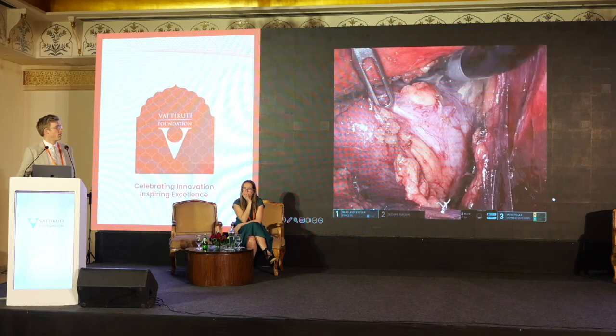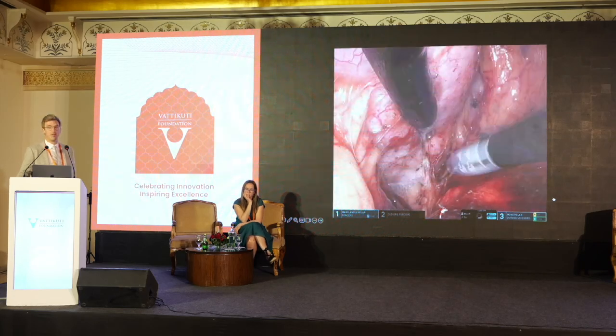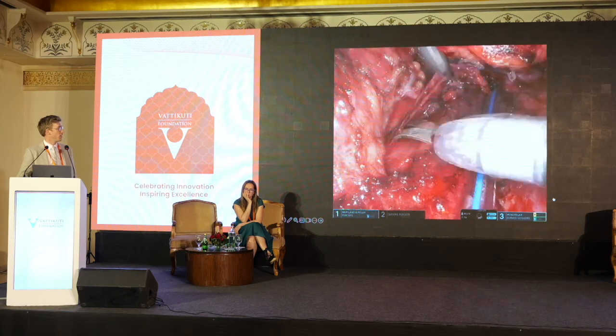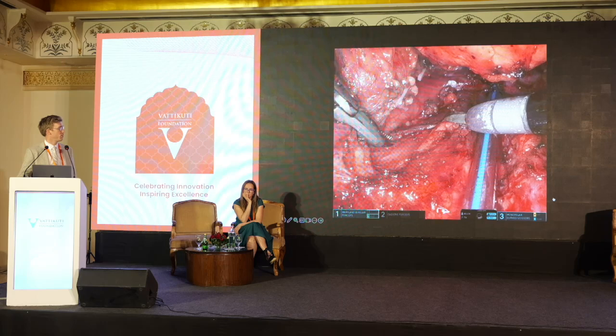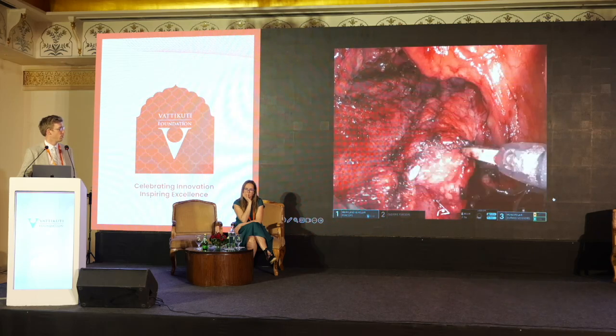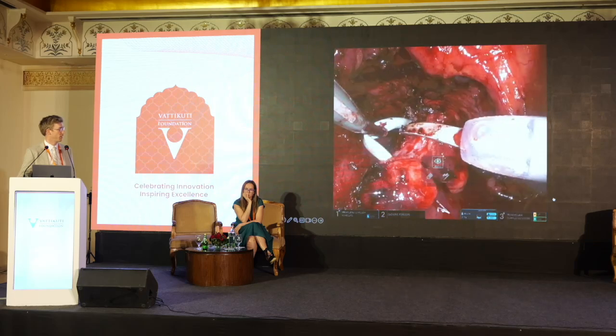So the kidney is completely free. There's some fatty tissue left here and there for easy manipulation of the kidney. And then we also did the sympathectomy. So here you see the lumbar sympathectomy. After alcoholization, we also completely removed the lumbar plexus.